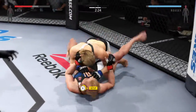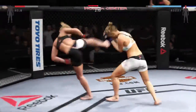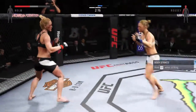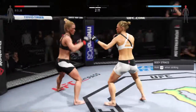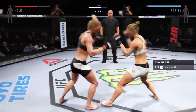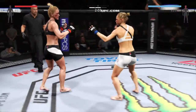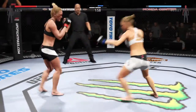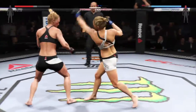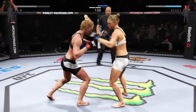Nice takedown. Holm gets back up again. Holm with the solid straight. Good combination there. Nice shot. That punch was blocked. Oh, just missed with that overhand. Straight punch. Good job avoiding damage. Looking to shoot. Good takedown defense. Very nicely done. Wow! This could be it right here.